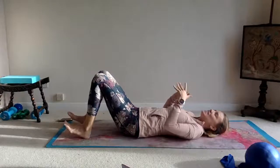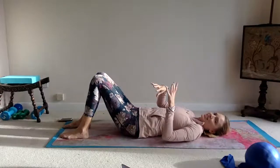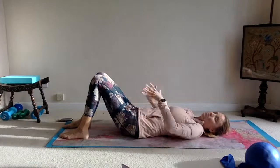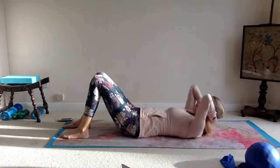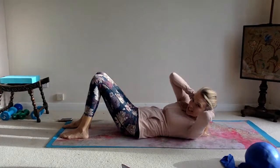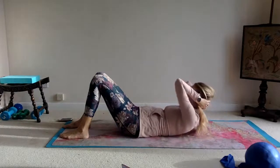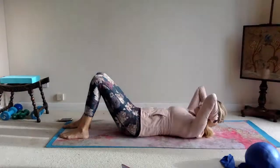Okay, so now we're going to turn this into something called an oblique curl up. So we're going to do a little twist to the side. So we're getting rotation through our spine and getting these oblique muscles that run across our waist, working again. Pelvic floor exercise, even though it might not feel like it to start with. So we're going to roll all the way up, and then mid-spine level, we're just going to rotate the side, back to center, and coming down. So breathing out, nod your chin up, rotate to the side, back to center, and come up, back down.